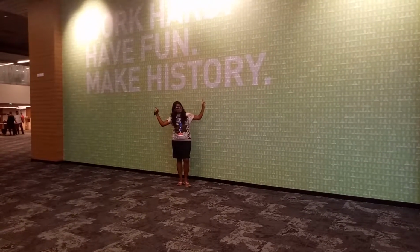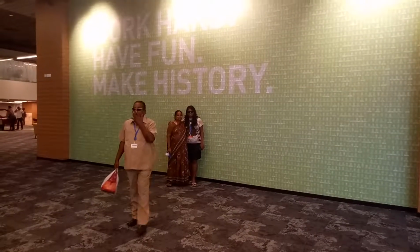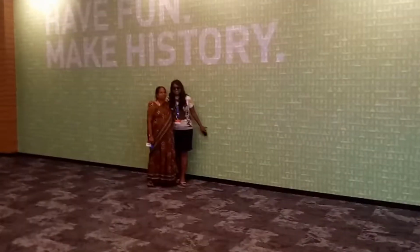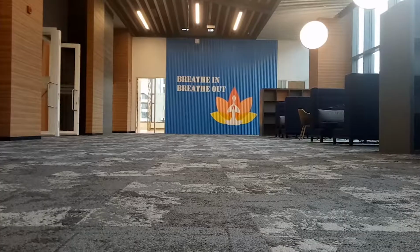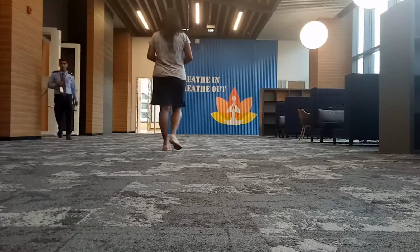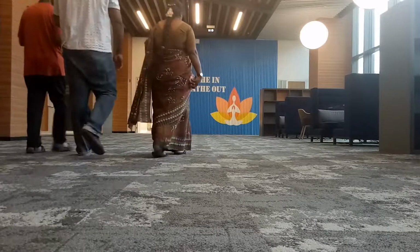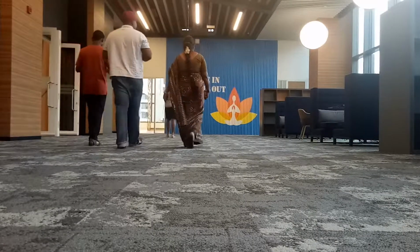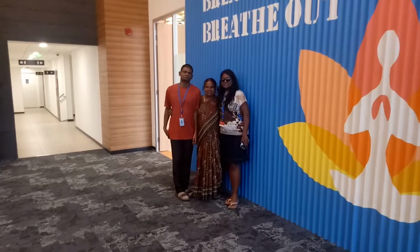This is the floor where all the games are. Where the TT tables, the air hockey, the billiards, the snooker tables are. This is the entrance to the place where there are sleeping rooms and interfaith prayer room and the yoga room.